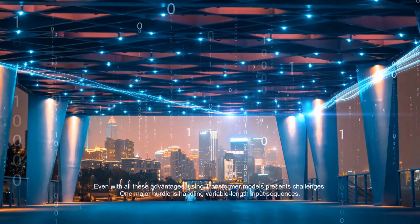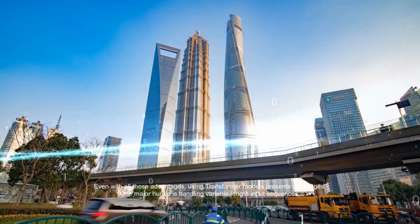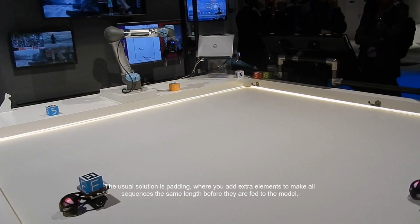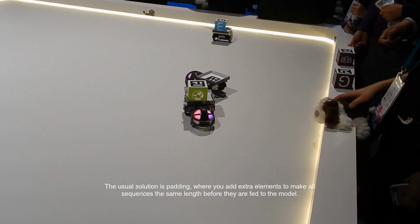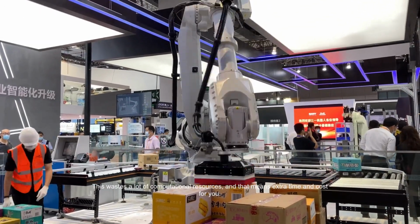Even with all these advantages, using transformer models presents challenges. One major hurdle is handling variable length input sequences. Real-world data, documents, code, time series, is rarely the same length. The usual solution is padding, where you add extra elements to make all sequences the same length before they are fed to the model. This wastes a lot of computational resources, and that means extra time and cost for you.